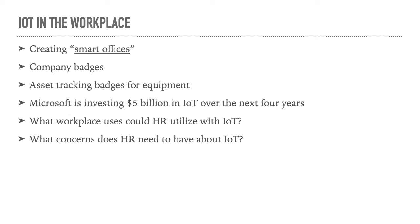Asset tracking badges for equipment. There's a lot of technology out there that you can attach to your laptop or phone or whatever to track it. Tile is probably one of the most popular types of tracking devices. And just so you understand the magnitude of how much IoT technology we're going to see more in our future.